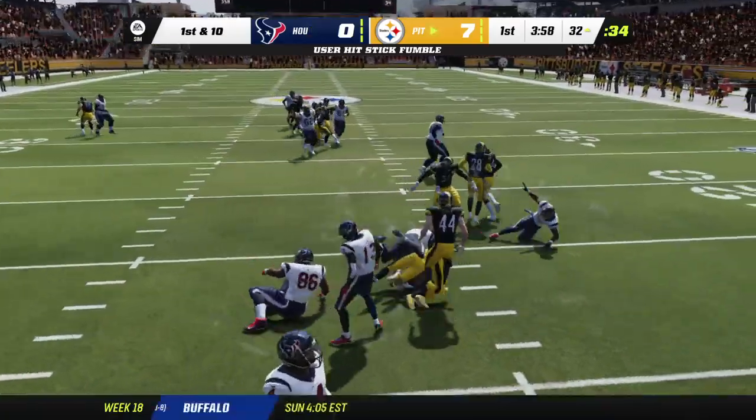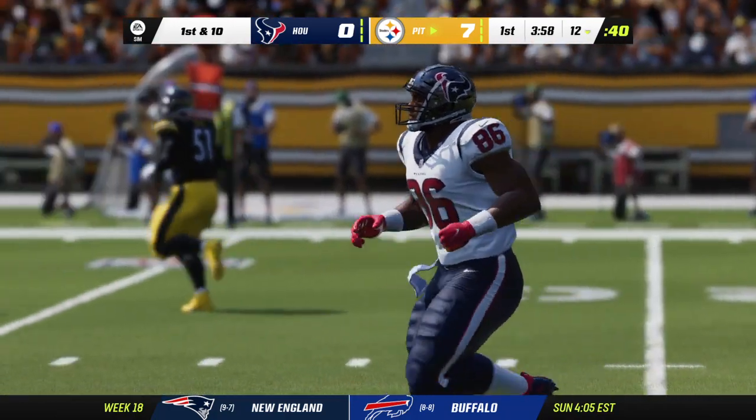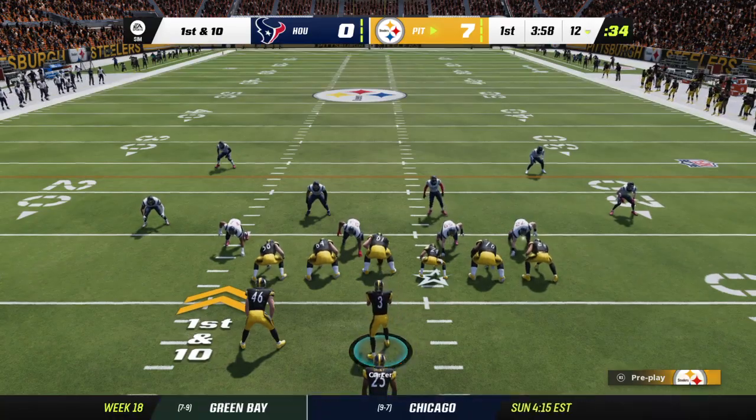And now look at this, big gain, but a fumble. And it's picked up by the Steelers. And a big turnover there as his guys will get the football back. The Steeler offense here about ready for their next drive.